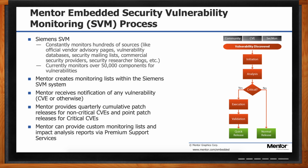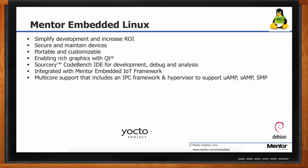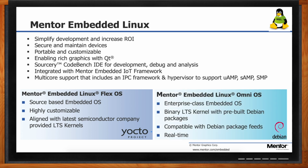So, Kathy, what does Mentor Embedded Linux really buy me as an engineer? It's a great question. One of the biggest benefits of using a commercial embedded Linux product is that at Mentor, we offer two industry leading embedded Linux solutions, one based on the Yocto project, the other based on Debian. Both solutions are portable across leading hardware architectures and offer commercial maintenance, security vulnerability monitoring and patches, and customization services.